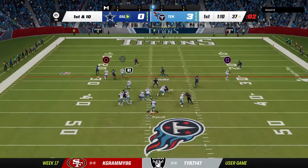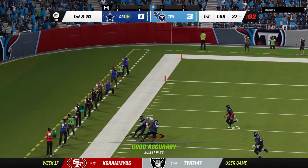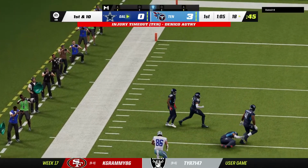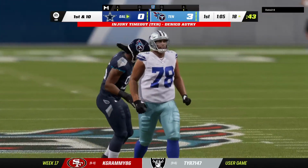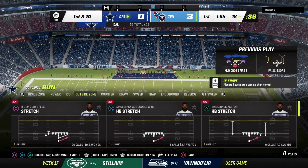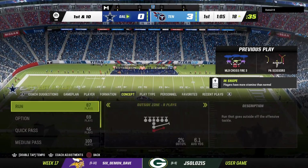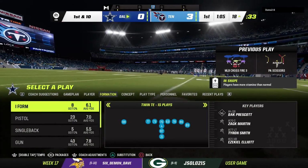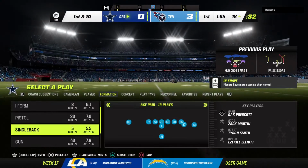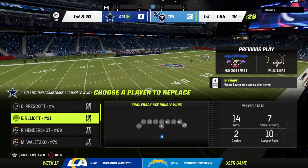Off the play fake, Prescott. Looking left side, and he's got a man. That's Schultz. And he's brought down inside the 20 at the 18-yard line. And that was good protection there. No, that was great protection there because it allowed him to lock in on his receiver, although I think he was looking for his tight end on the corner route all the way. Nice connection there for a really nice gain.